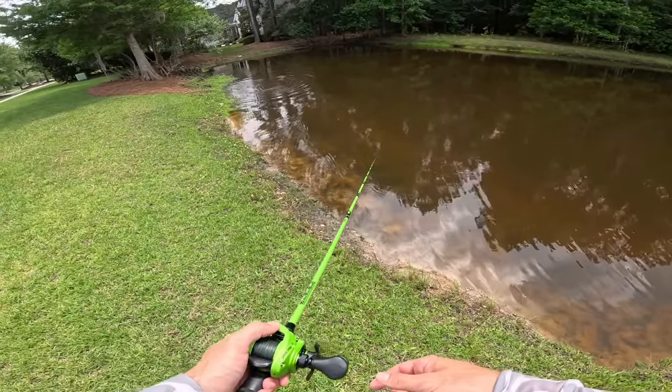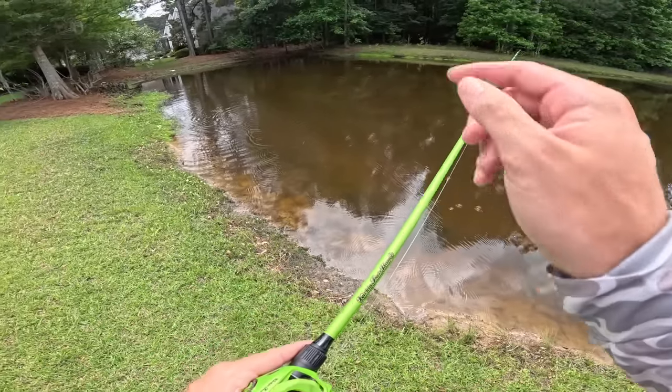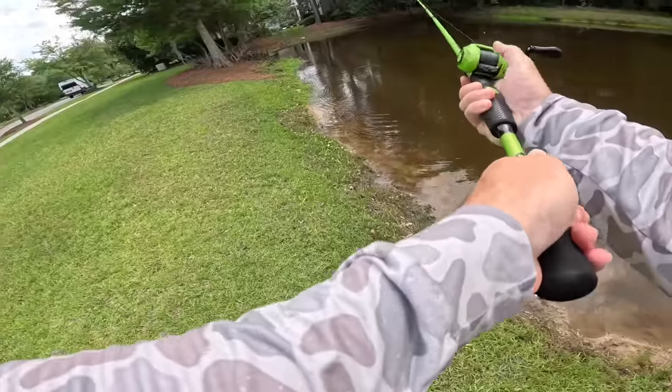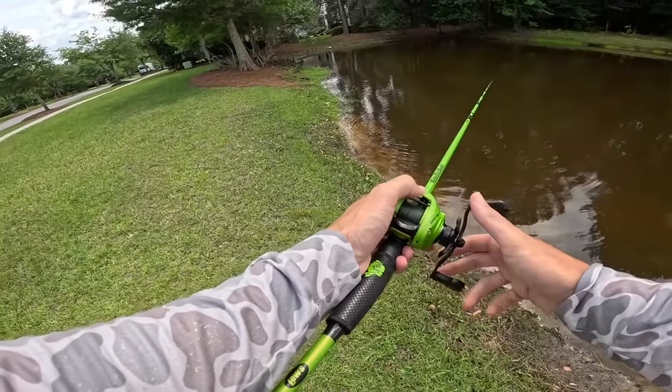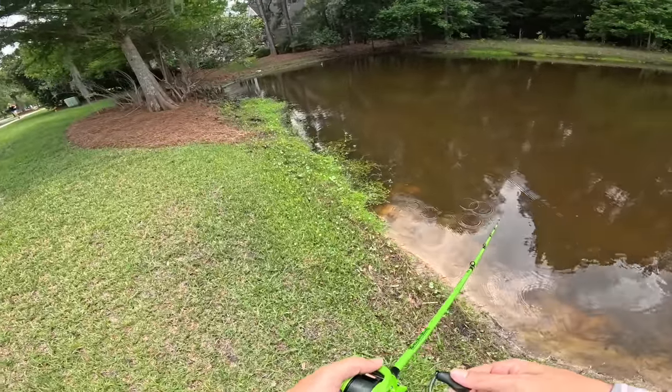What just happened? That scared the crap out of me. Right when that fish jumped off, there was a fish over there that went crazy too. That man had some horsepower, bro. I don't know if that was a bass. I'm gonna tell you if it was, it was huge.